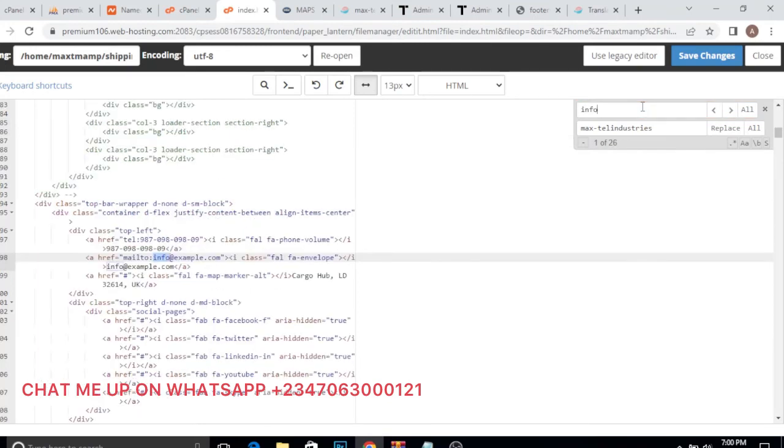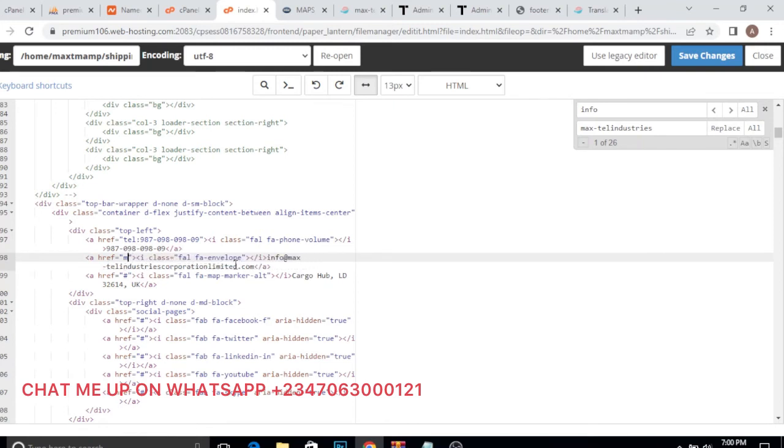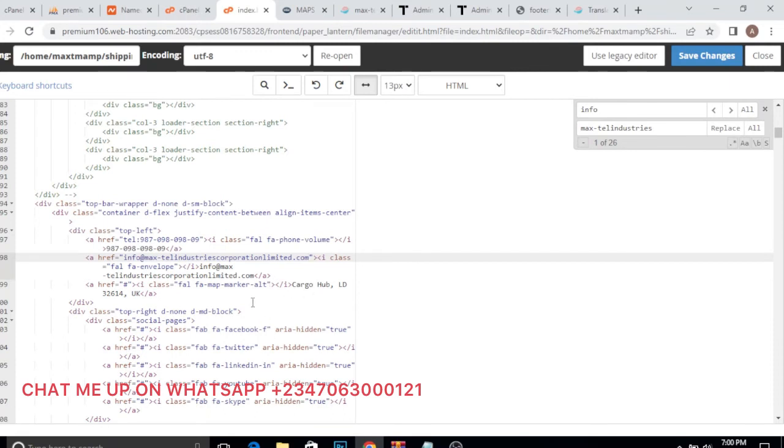Just search for info. All right, you can see it has automatically appeared. So just quickly edit this to the new email. I need to make sure I copy that, and I need to also edit that here. Awesome. Hope you have seen that.